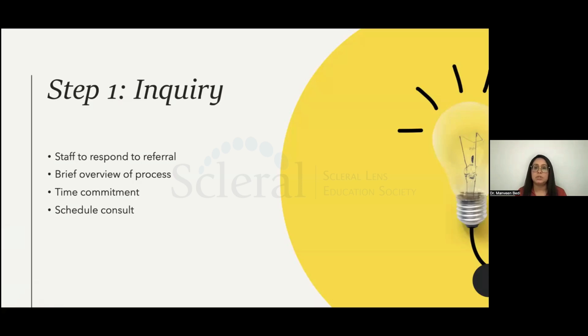Some of the patients are traveling far away to come for the scleral lens fitting, so I prefer that the staff has that open and honest conversation at the inquiry stage, informing the patient about the time commitment that is required in the scleral lens fitting. There will be multiple modifications that will happen before the fit is optimized for the patient. And then we get into the scheduling phase.